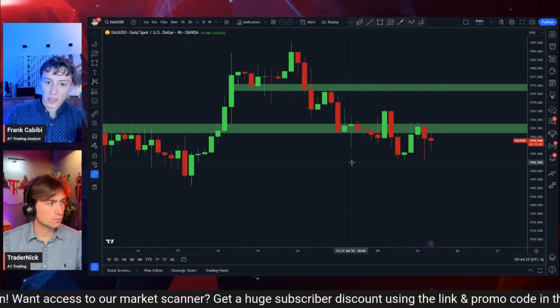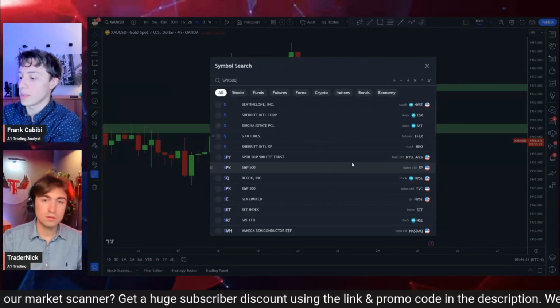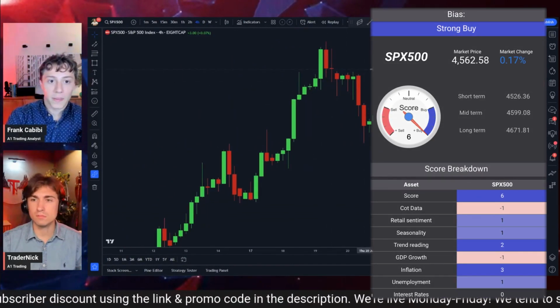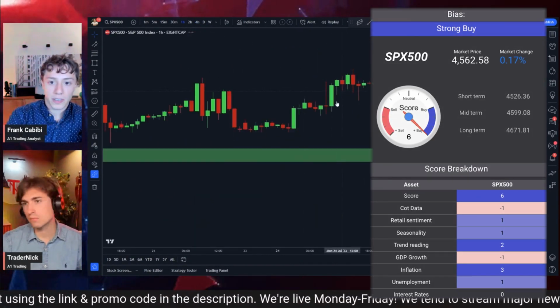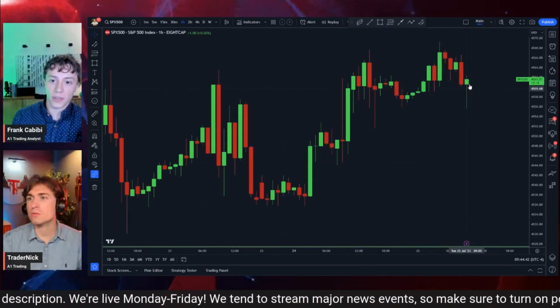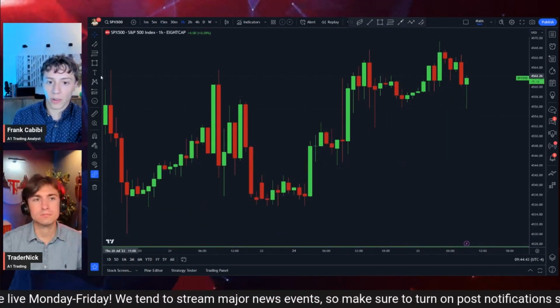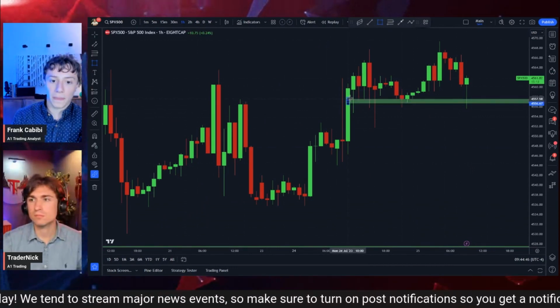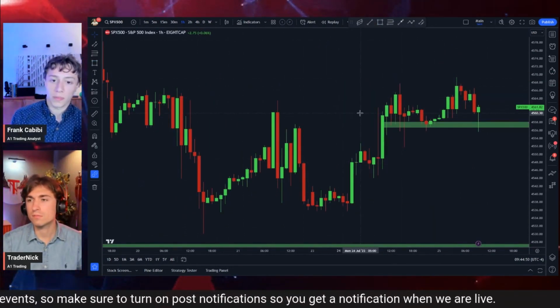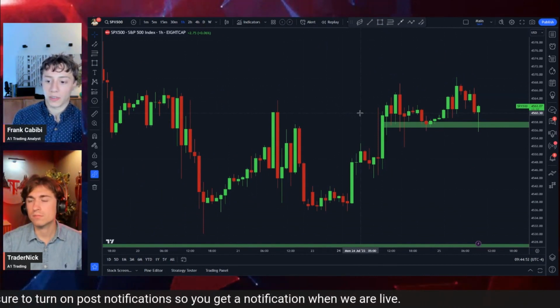I do like S&P though. If we pulled that up on the 1 hour, there's like one candle. These recent candles could be a higher low. Also looking a little strong. But I guess if you were to go long on one of them, you could still have the same bias on both.